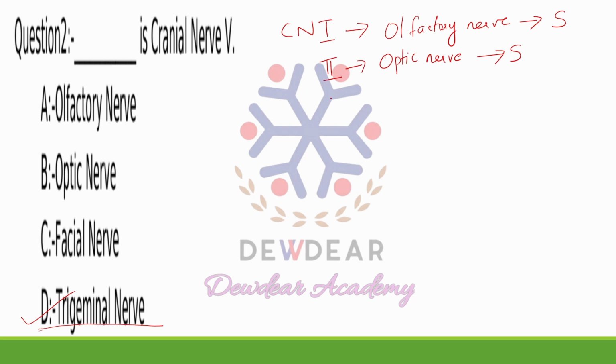Then we have the third cranial nerve. That is cranial nerve 3, the oculomotor nerve. From the term itself it is clear it is a motor nerve. It controls most eye movements, including the constriction of the pupil and maintaining an open eyelid. So oculomotor nerve is a motor nerve.